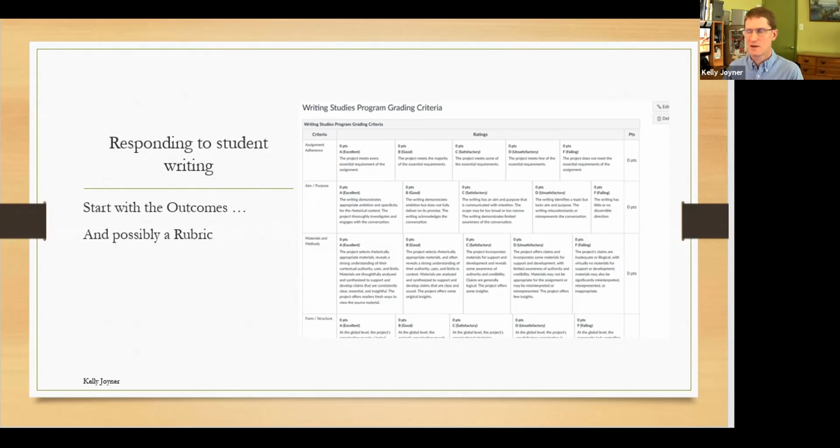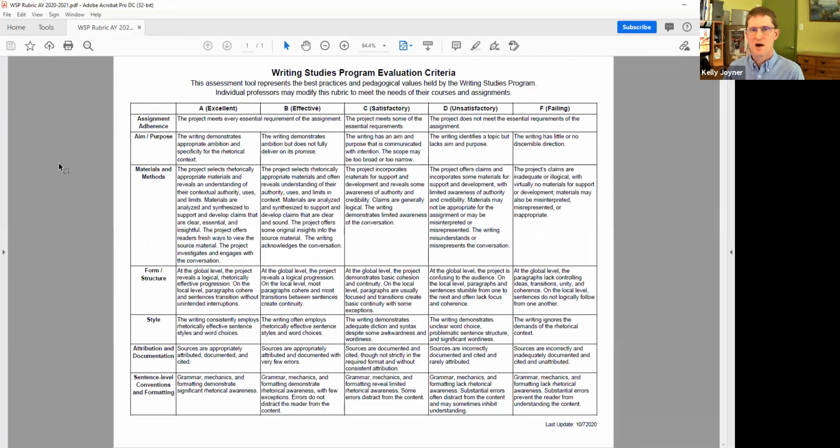So this is the Writing Studies Program evaluation criteria. This is sort of our rubric. You'll see that it's divided into rows here, and they are more or less in order of importance. So assignment adherence, aim and purpose, and then you've got descriptions for A, B, C, D, and F. Materials and methods, form and structure, style, attribution, documentation, and the last, sentence level conventions and formatting.